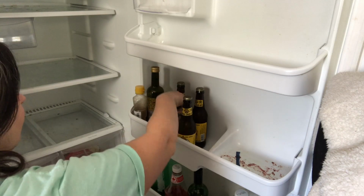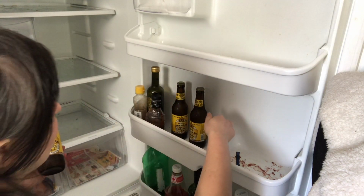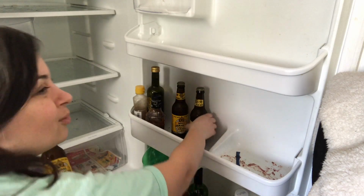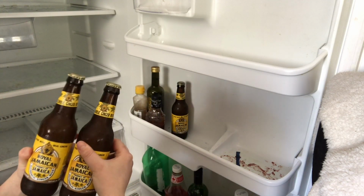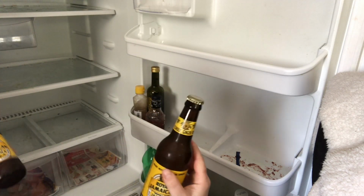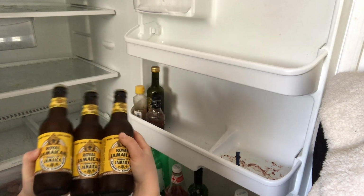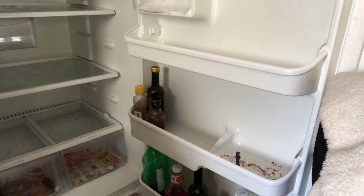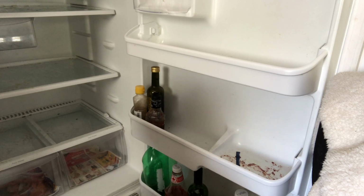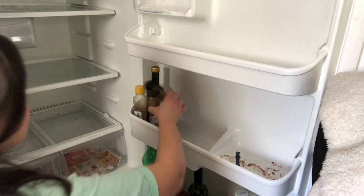Then I do have some ginger beer, which I do actually really like. I don't like real beer, but I do like these. I think I bought these already like last summer. I don't drink a lot of them. They come in a package of 6, and I still have 3 left. But those are quite delicious. They have a really big zing to it.